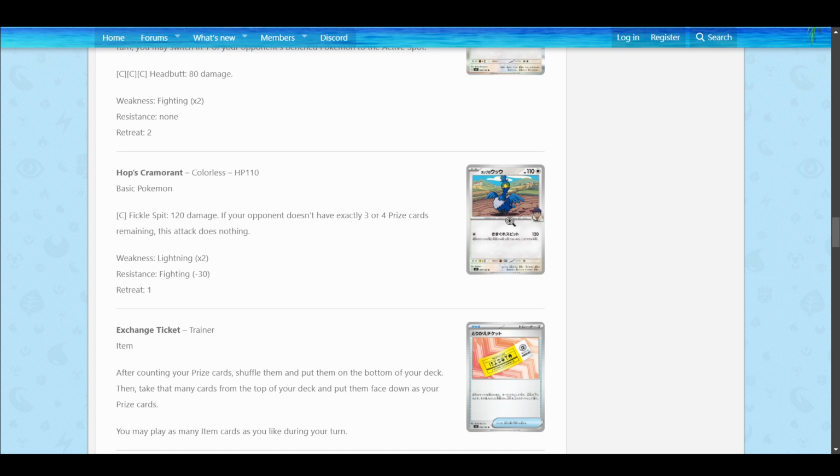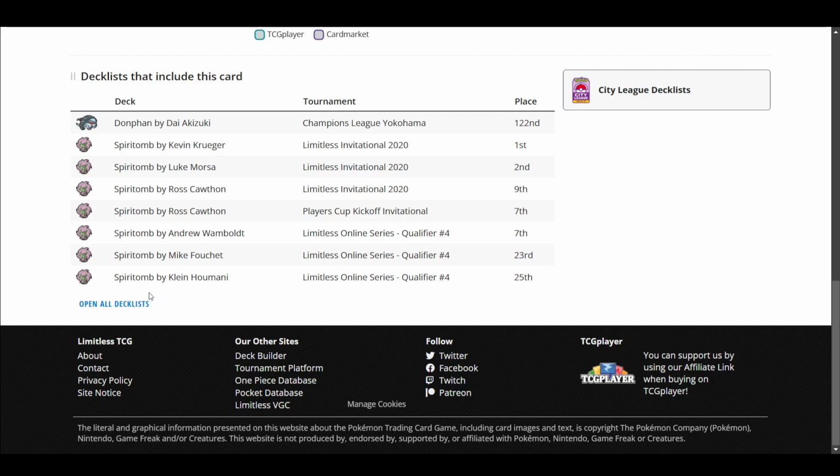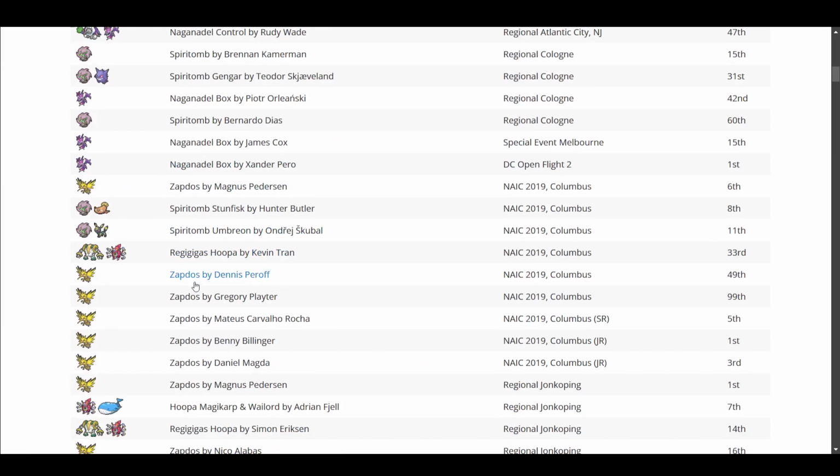You can one shot some of them, but you can't one shot all of them. But definitely not a bad card. I'm not going to sit here and say that Hop's Experiment is bad. This is a very, very good card. Hop's Double is also decent, and this goes to the Buzzwole Lycanroc deck, which I'm not super familiar with.